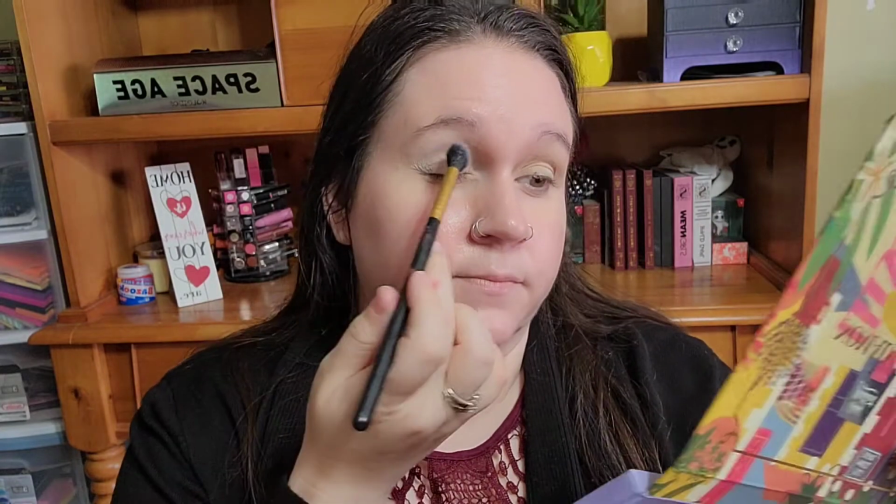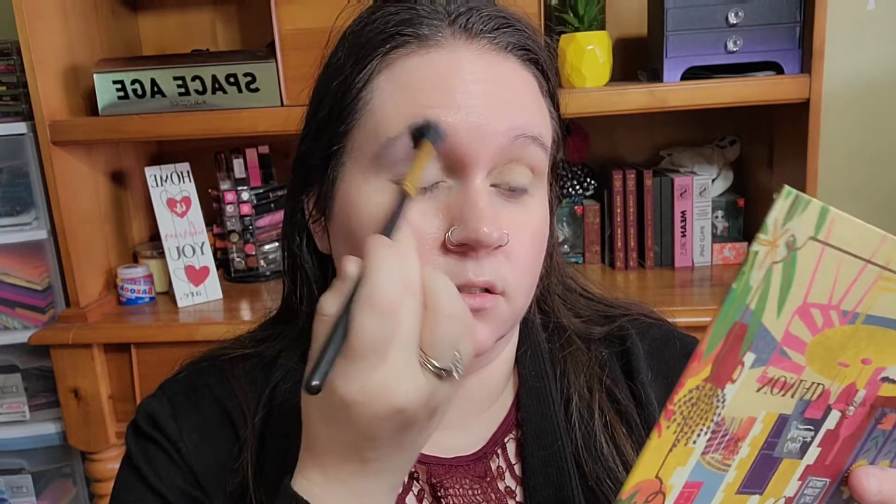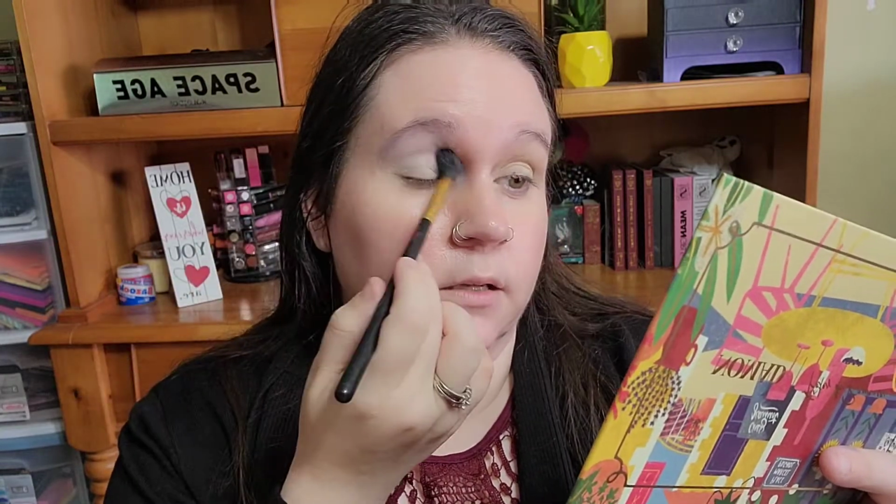I'm going to go ahead, take my first brush, and dip into this very first shade right here, which is Champs de Lavande, and just start lightly working that into the crease and above for my transition area, because I just don't have a lot of area on my lids. So I'm just going to start slowly building this up.